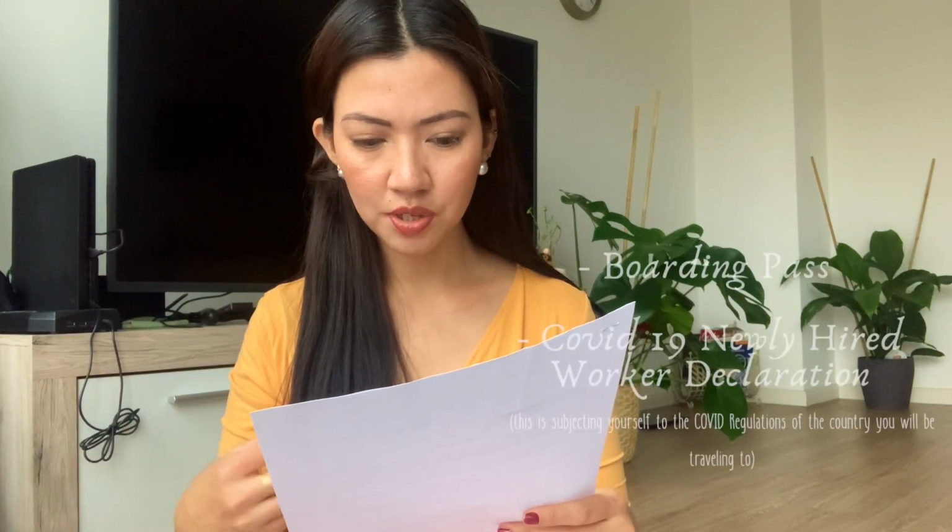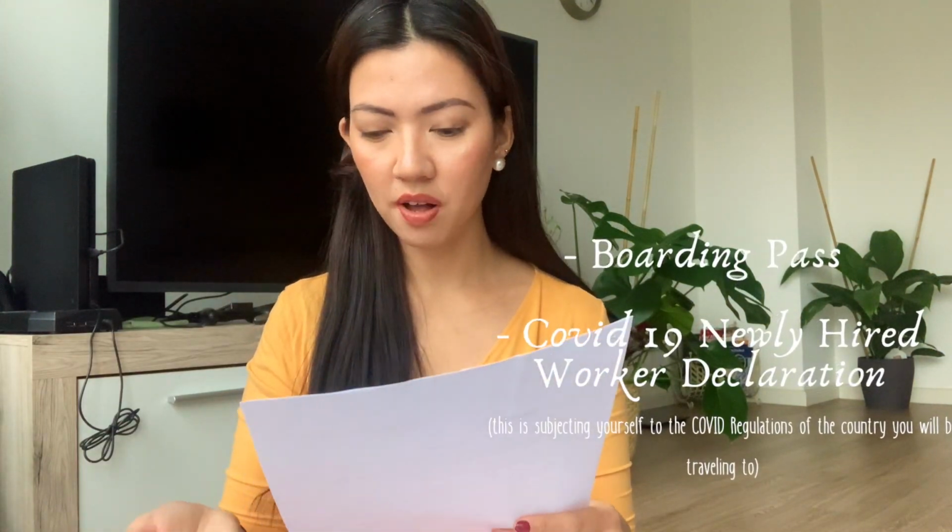Then comes the immigration process. Before you can enter the immigration, the officers, yung nandun sa unahan, first they would ask for your boarding pass, yung binigay sa check-in counter. Next would be, again, your passport. And the next one would be the declaration, which is the COVID declaration of newly hired worker. This is how it looks like. Now you are subjecting yourself to prescribed health checks by concerned authorities.